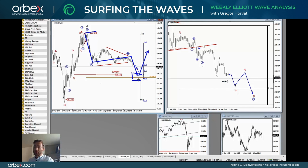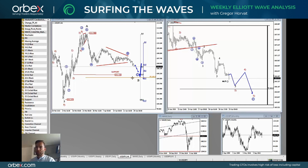I think this could be a very nice opportunity on the long side, especially if you see on a smaller time frame a 5-wave rally away from this support. That would be a very important evidence for me. If I see 5 waves up from 105, then I may look for potential long opportunities. But for now, this wave C is still unfolding. As you can see here on the hourly chart, there is still an incomplete pattern. We may experience more weakness after a short-term bounce, as I said, towards 105.50.